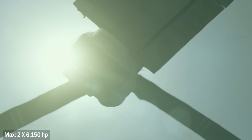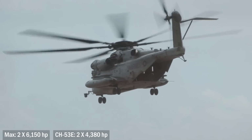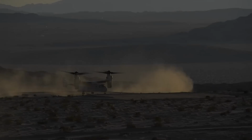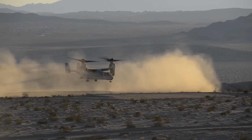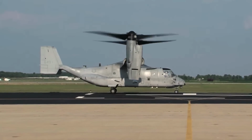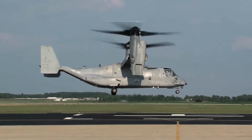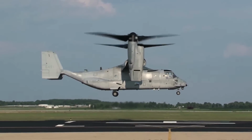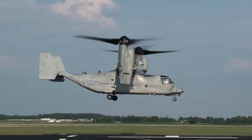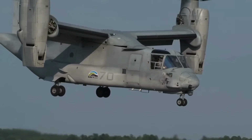Just so you know, the CH-53E, the huge Super Stallion, has 4,380 horsepower engines. Someone at Bell is very interested in muscle cars. Why so much power? It's a combination of factors. The design of the V-22 powerplant is sleek but complex, and all those extra drives eat up some of the power. In addition, the lifting force of the rotors, due to their scarce size and wing washing, is not very large. Additional power is needed.